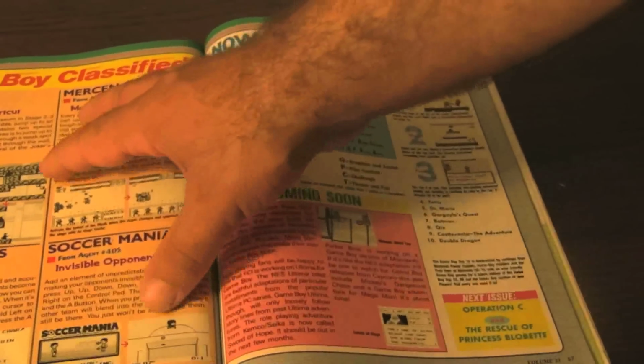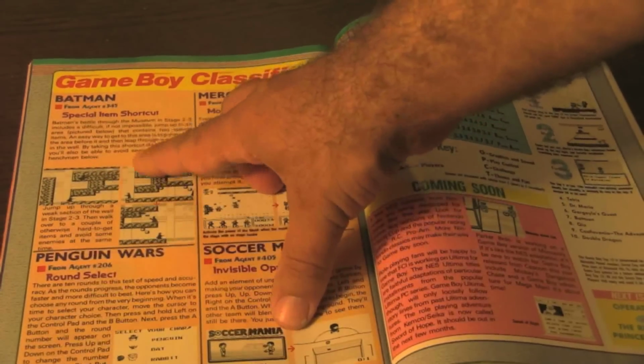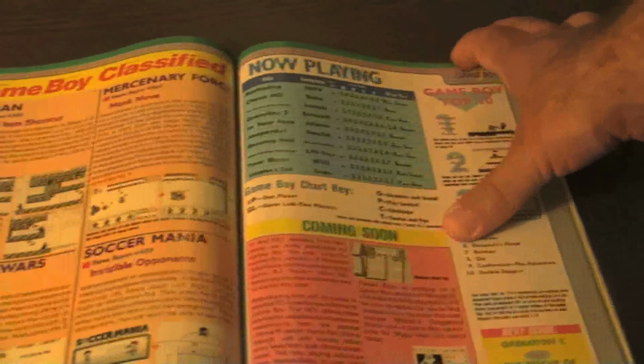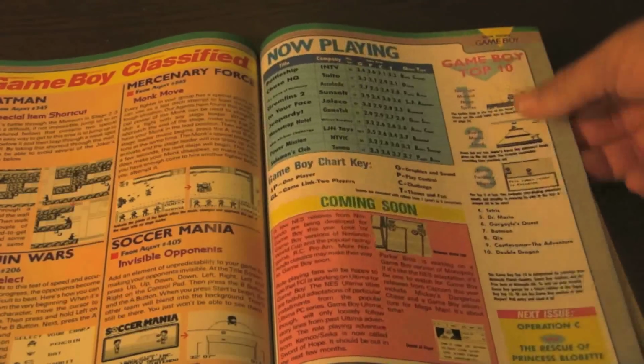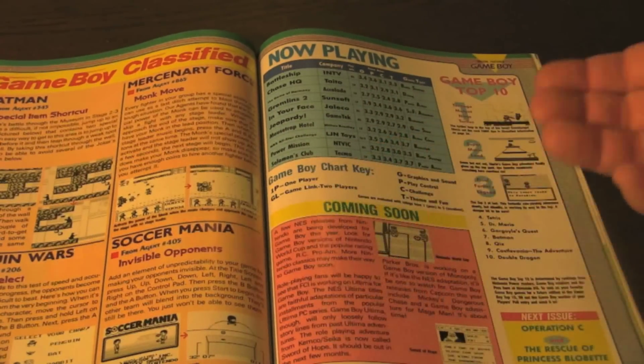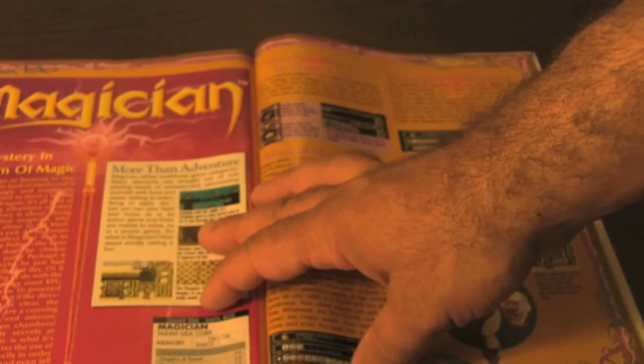And then you've got Game Boy Classified, same thing as the NES one I showed you earlier. This is Batman, Mercenary Force, Penguin Wars, Solomon's Club. Now playing, coming soon. So it's like Battleship, Solomon's Club, In Your Face, Jeopardy, all those great games.